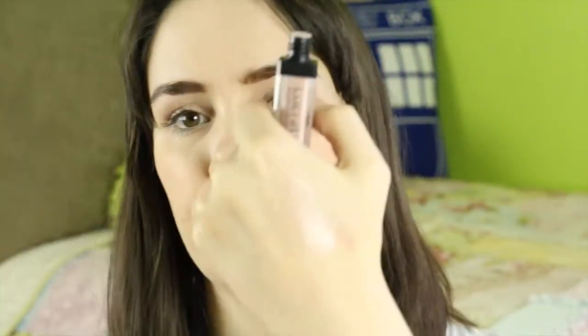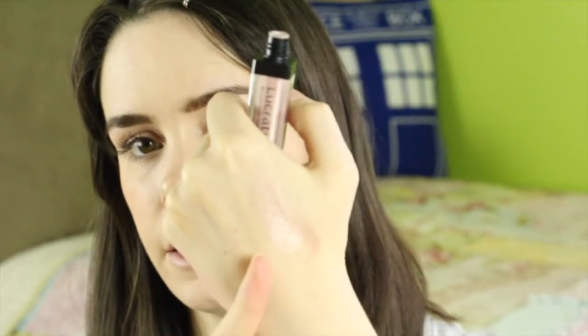And the last product I have to try is the lip gloss. These are the Lucrative lip glosses. This one's in the shade Lucid, so it's one of the new ones. On the site, this is described as a shimmery gray rose. So it looks like that in the container. And let me just swatch this for you. It's very light in color.